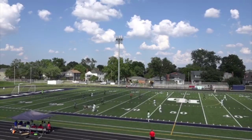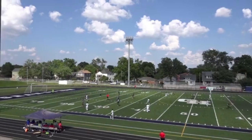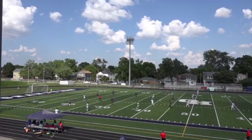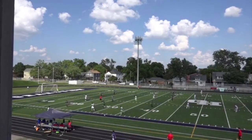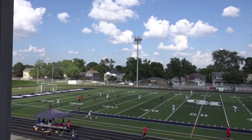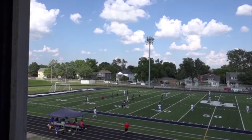Camara runs the ball, makes a couple of fake moves, very simple, supporting himself with Camara, right in the 30-yard line. Camara plays it to Diallo, and then moves the ball back inside to Luis Hernandez. Yeah, they're going to switch it around and pass it around.